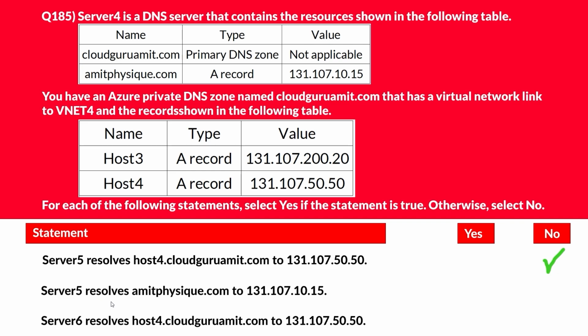Now let's move to statement 2. It says server 5 resolves amitphysique.com to 131.107.10.15. Let's look at server 5. Server 5 has an amitphysique.com record for 131.107.10.15. The answer is therefore yes again.